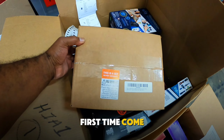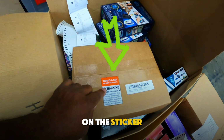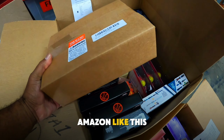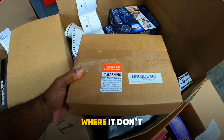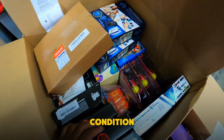If this is your first time coming to the channel, this is how I pack my high-end figures. I put it on the sticker: this is a set, do not separate. And I ship it to Amazon like this, so that if something happened where it don't sell or whatever, they can return me my item back in good condition.